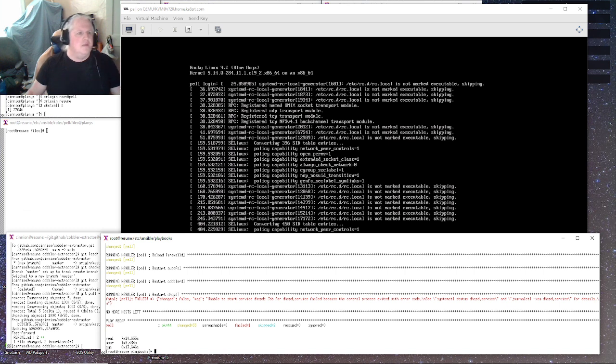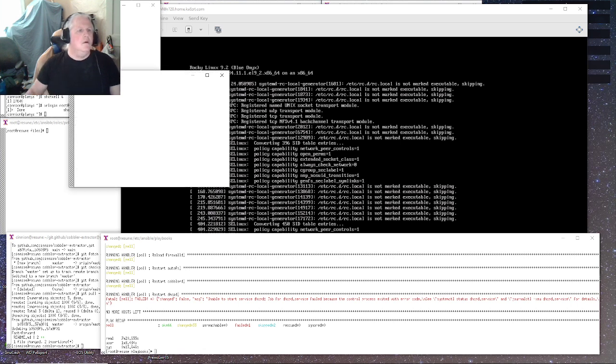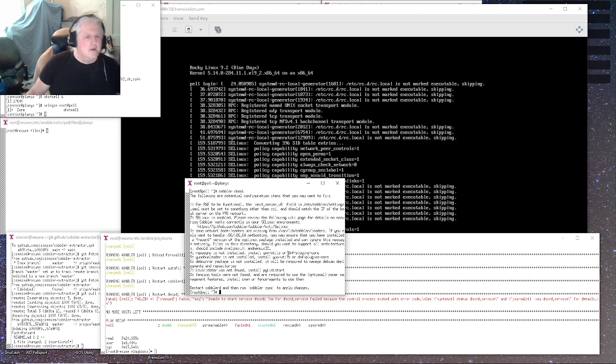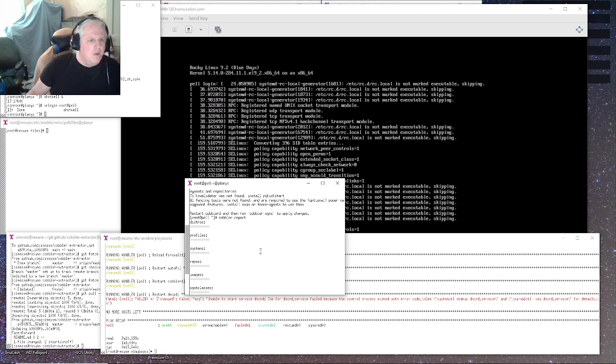So let's pop over onto Pell. And if you're wondering about my XR login, it's literally an Xterm that fires off an SSH session. And it's talking to the web server, and the web server's talking to the Cobbler server. And as we can see here, we've got no items configured in here.